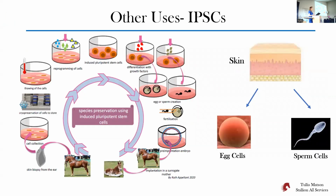The other use of the skin samples that we're preserving, and the one that we're looking at for the charity Nature's Safe, is to be able to turn those skin cells into pluripotent stem cells. So turn them potentially into sperm or egg cells. Then we can create fresh, new individuals from a skin sample. That is one of our long-term goals as well. But again, you need to have skin banked in the first place in order to be able to work on this in the future.